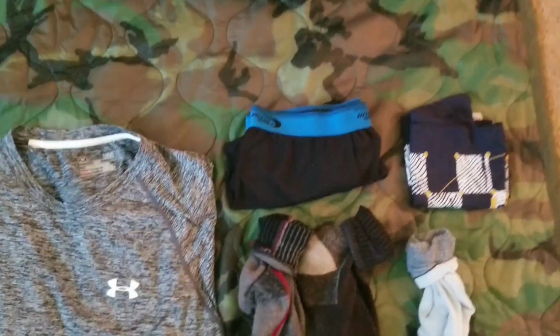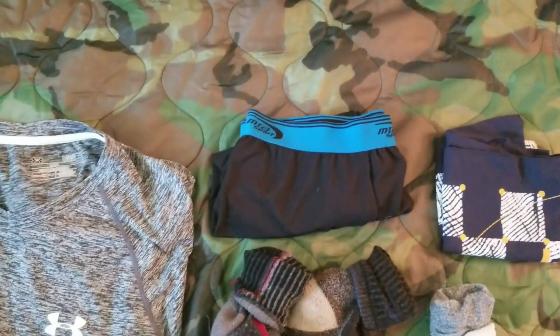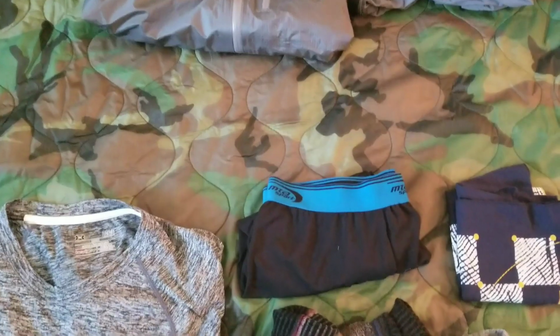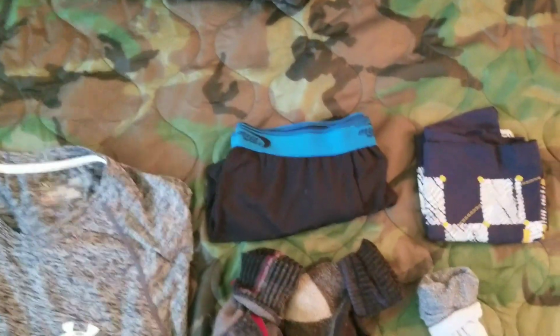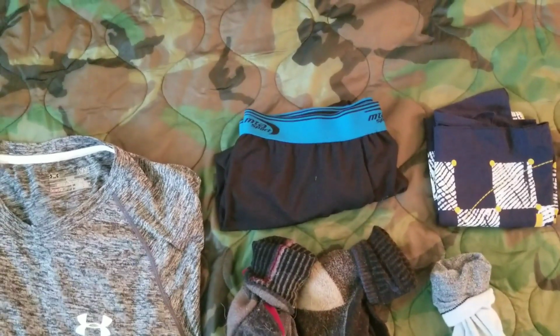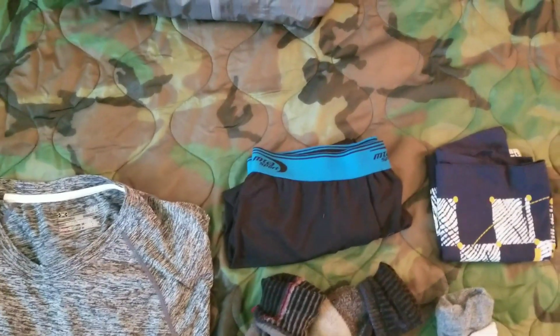All right, so underwear. These are just MTA Sport Walmart underwear. They're very good. They keep me dry. They also keep me from chafing. But I also have a pair of ExOfficios that I'm going to be testing out too and see which one I like the best. The ExOfficios aren't in here because currently they're in the wash.